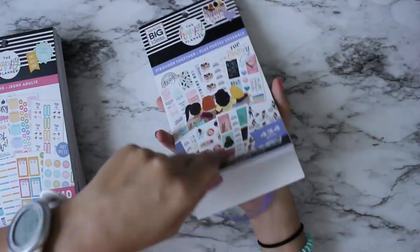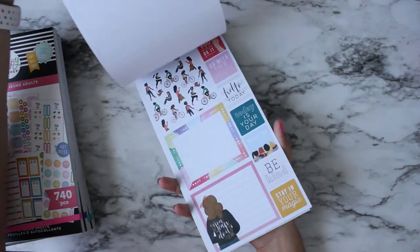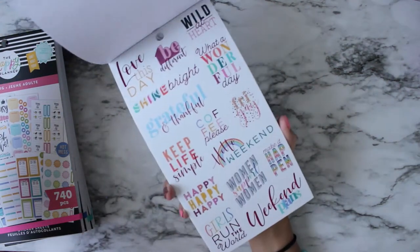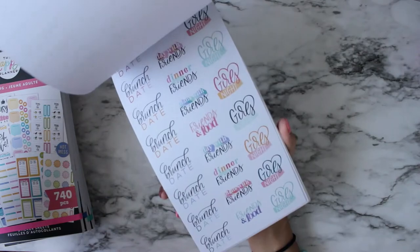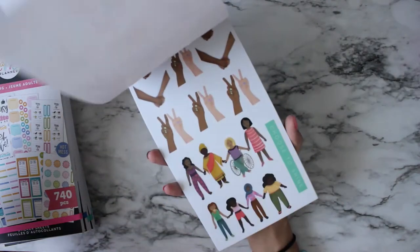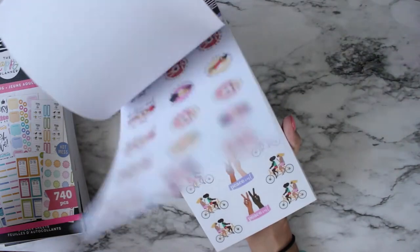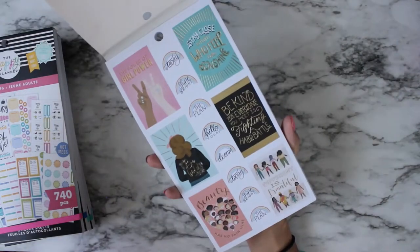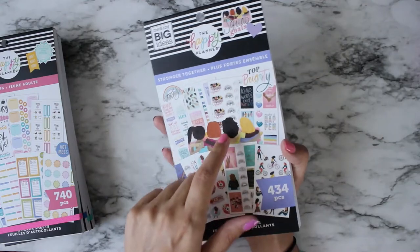Okay, Stronger Together. This one really appealed to me because, again, it's got that pastel rainbow look to it. And I just love the idea behind it. Stronger Together, when girls stick together, we are stronger together, and that just spoke to me. Thought that was really cute, so I had to pick that up.